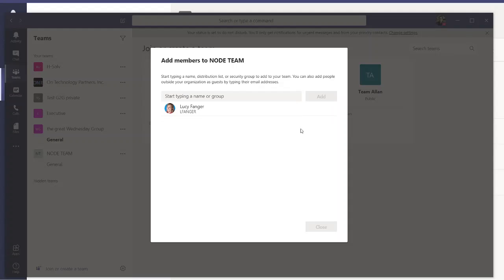If they're an owner, they have the right to invite members. They have the right to remove members. They can change security rights on different things within the team. If they're a member, they can only interact within the team. So we'll leave Lucy as a member, and then we're going to close it.